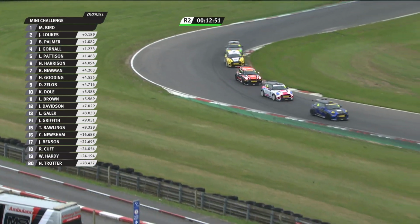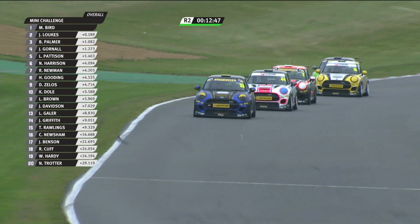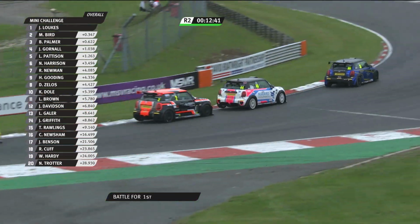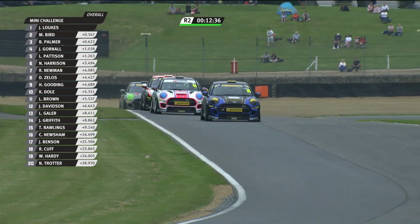Ben Palmer, meanwhile, back ahead of James Gornall now, then third and fourth, those two, with Lee Patterson in fifth, all of them still right together, but Nathan Harrison into sixth position will no doubt be trying to catch this group as quickly as possible because he could see an opportunity here to actually take points out of James Gornall.